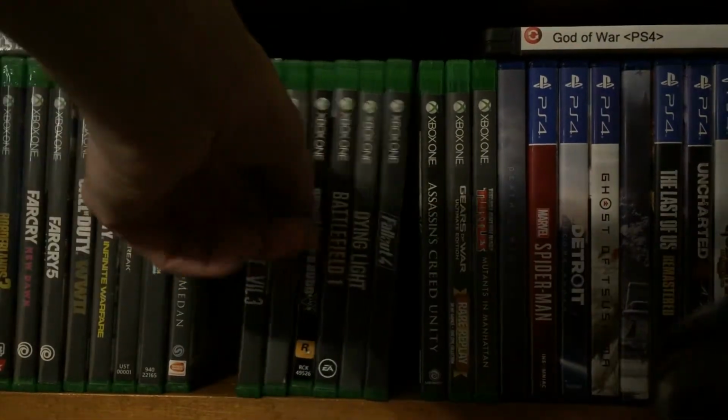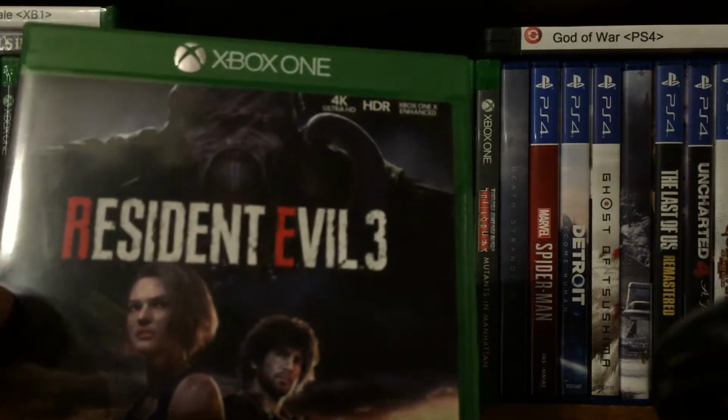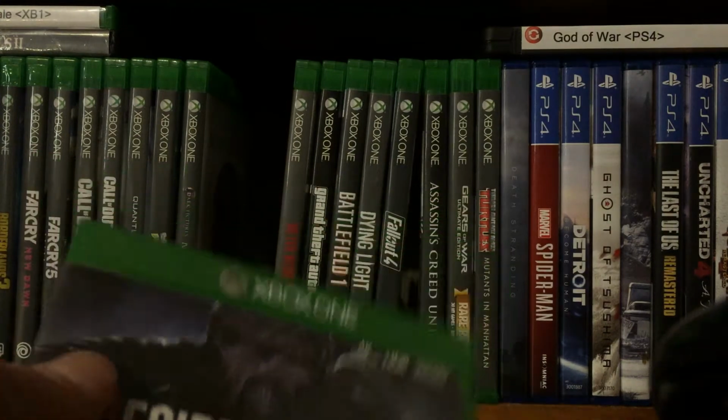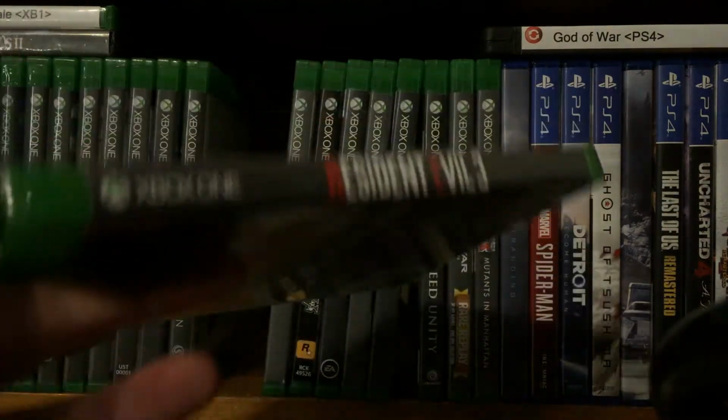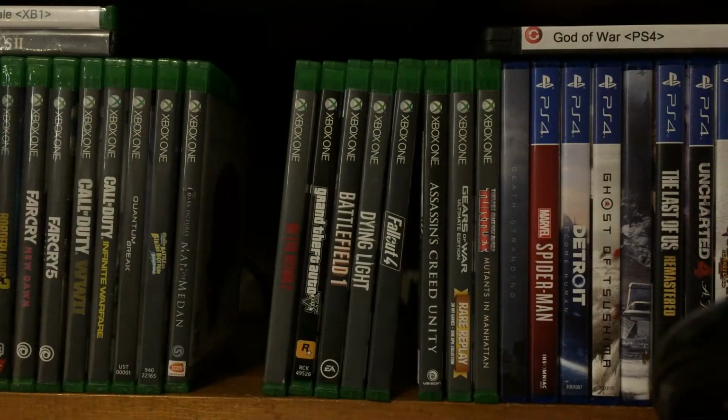And we'll look at a game from a couple years ago, Resident Evil 3. Now this game, as you can see, it's Xbox One X enhanced. It is an Xbox One game, and it has Xbox One on the spine. And this came out before the Series X.